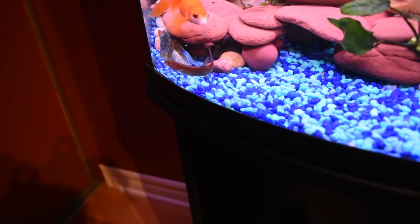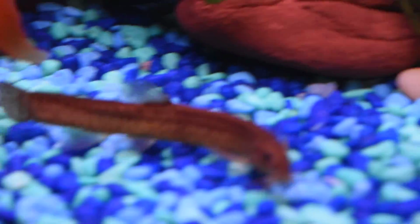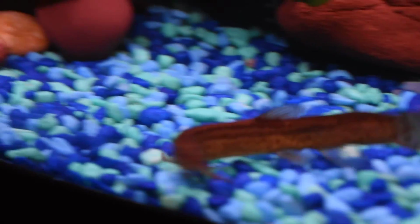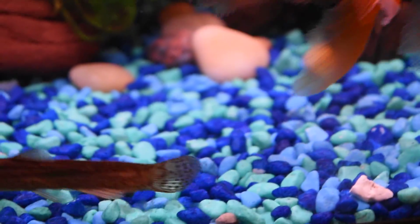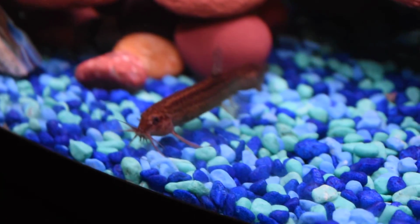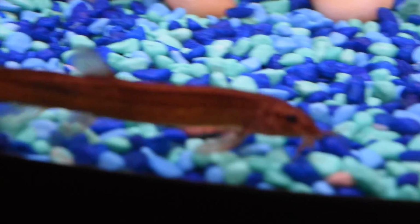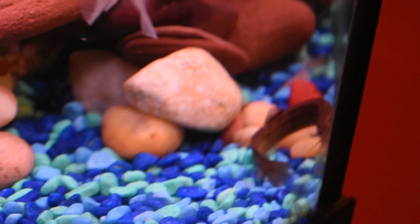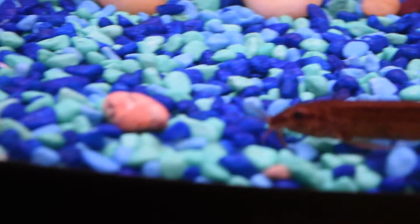But I think I want to buy another Dojo loach in the future because they are really interesting, and they behave really well with goldfish. I never had any problem with them. They are super interesting to look at, and they have a nice behavior. They're not so good looking. They don't have a lot of coloration. They are mostly brown, and well, this one has some almost gold color on the belly, but it's not a beautiful fish, but it's a really interesting fish.